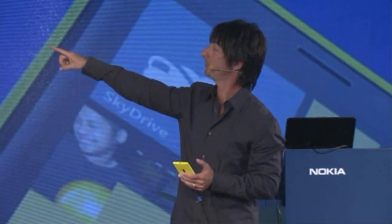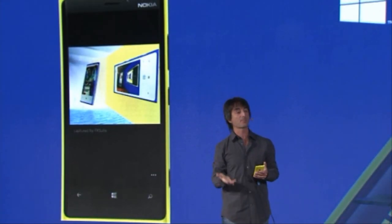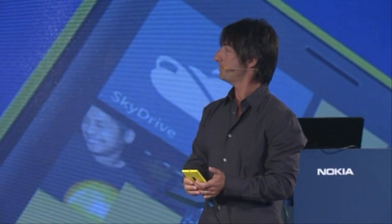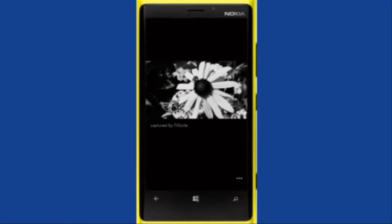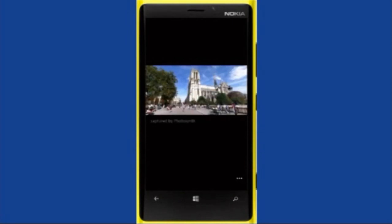So I've just taken my picture, and you'll notice here, the picture I just took has a caption underneath it that says it was captured by FX Suite, because I engaged that lens application to actually take the photo. And if I keep panning back in time, you'll see some other photos I've taken. Here is a photo of a sunflower that I also captured with FX Suite in the black and white mode. Here's a normal photo that didn't use a lens. And as I go back, you can see other lenses were engaged on images.